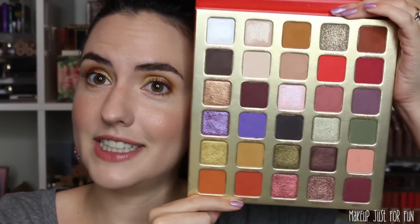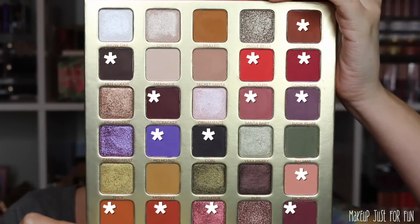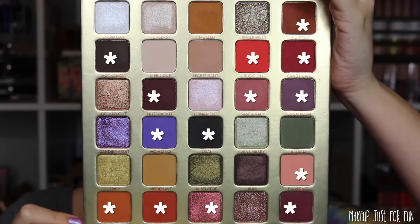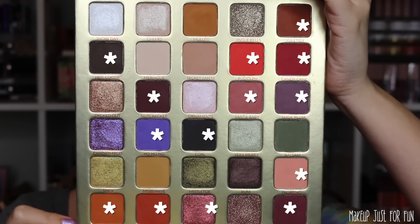There are 14 shadows in here that have the pigment warnings. So I'm going to just show you a close-up here, and I will put a little star on the shades that have the pigment warning so that you know to patch test those if you're not sure how you react to those red pigments. Since it's like half the palette, I think this way's easier.